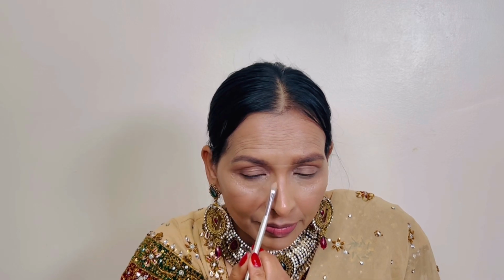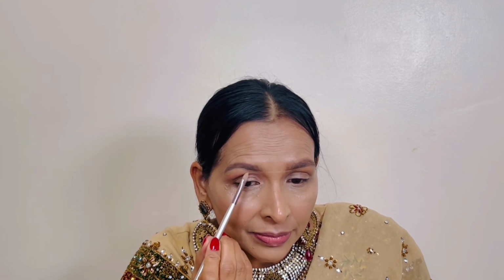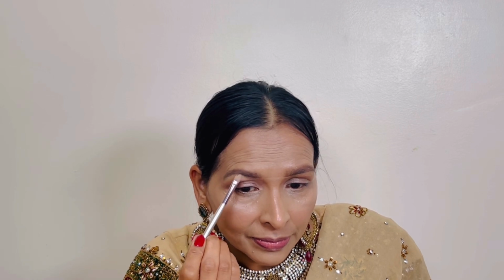Next, using the same concealer, clean the eyebrows for a clean and sharp look, and apply on the eyelid as well and blend out properly till it looks smooth.